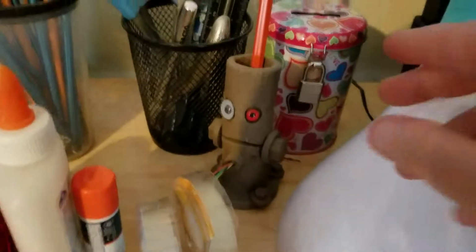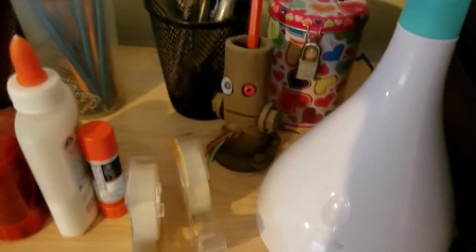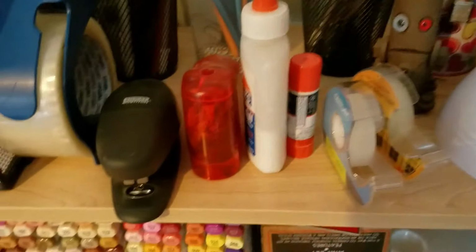And this little guy right here, little pencil holder, was made by a local artist in Vermont, and my mom got it for me, and I thought it was really cute. He's a sculptor. He makes some cute little robot things. Let's see, got some tape, some glue.